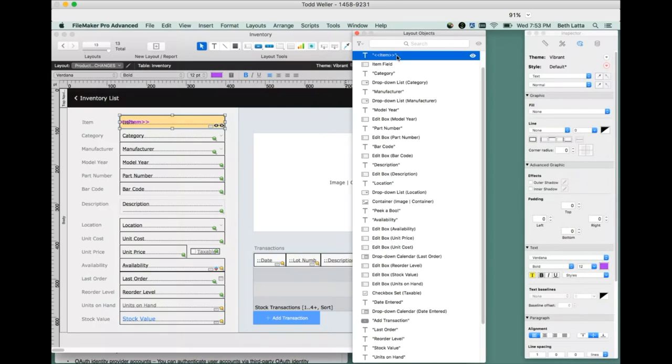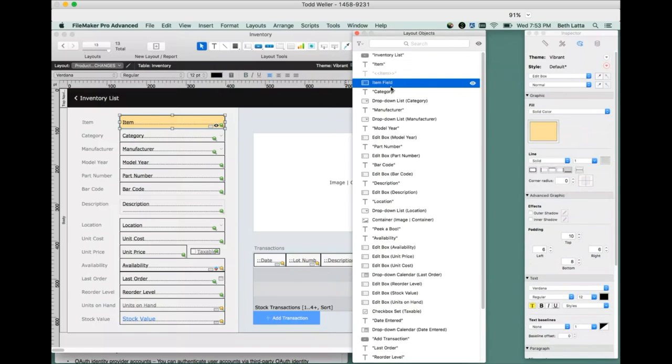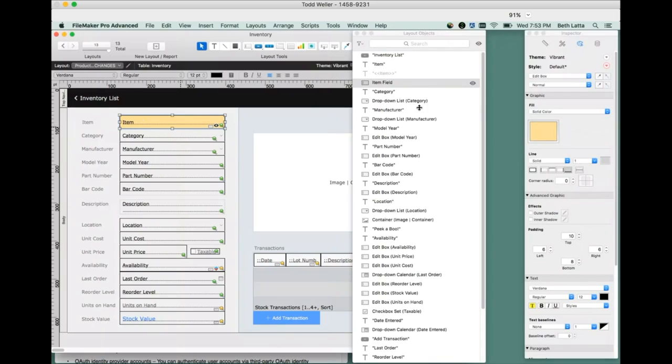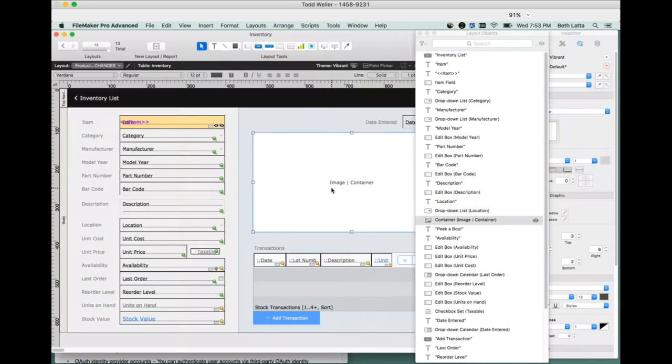But if I don't want to see my merge field, I can just click that hide over here, and it makes it disappear. So when I click off of it, you probably can't see it too well here, but it's grayed out. So it's light gray, so I can still see there's a merge field there, but it's not visible on the screen over here. It's not in my way. And then if I turn it back on, I can do that.